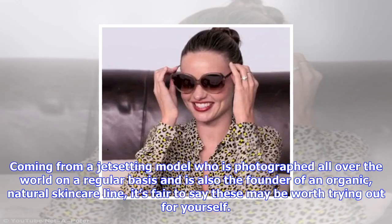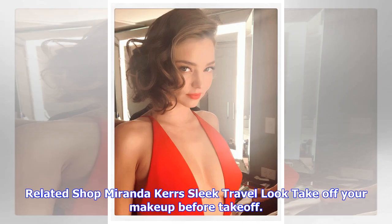Take off your makeup before takeoff. "I think it's really important to take your makeup off when you're on the plane," Kerr wrote in her post. She noted that she always travels with makeup removing wipes, and will then spritz on a little facial mist before takeoff. "I like to mist my face with lavender or rose, if I want to relax and unwind," she added.